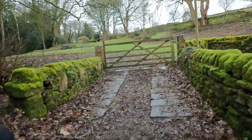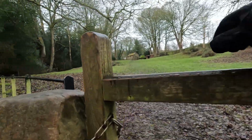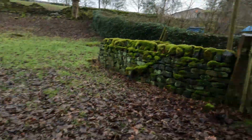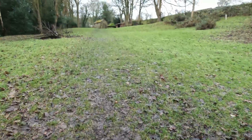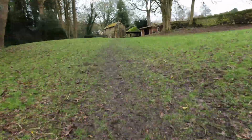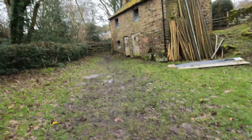And we get to this gate. It's just a big chain around the stone gatepost there, so lift that off and then once you're through, put it back as you found it. If you think that gate was fun, we're following the path here. You see the stone building there with the kind of yellow moss on the roof. A couple of windows, just make a beeline for that.